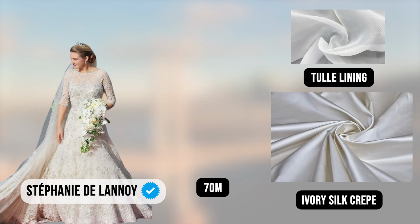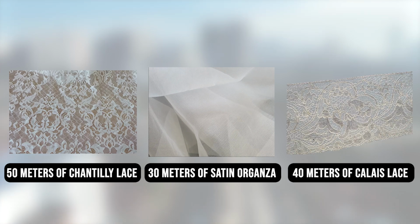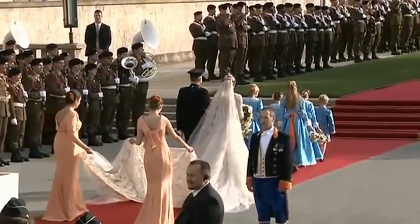The gown was crafted from luxurious materials, including 70 meters of silk crepe and tulle for the lining, 30 meters of satin organza, 50 meters of Chantilly lace, and 40 meters of Calais lace. The dress featured a fitted bodice with a sweetheart neckline overlaid with lace, creating a boat neck neckline and a low V-back.